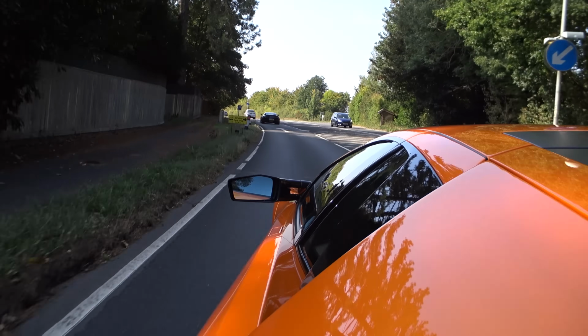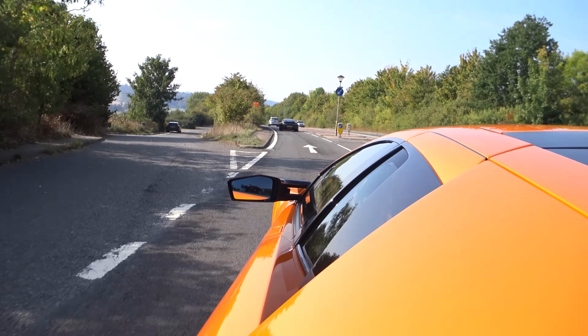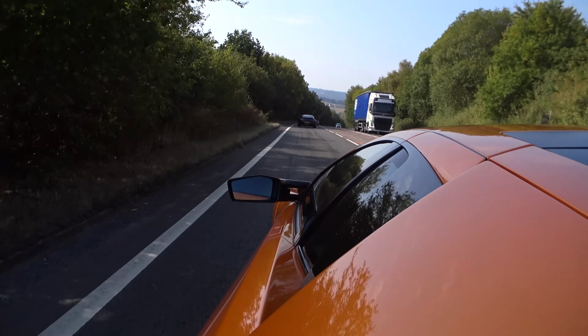How, Lamborghini, have you managed this? How have you made a car so big, with bucket seats, with nice things? There's not like 4 inches of padding in these things, because there's definitely not. But how have you made this car so small inside?